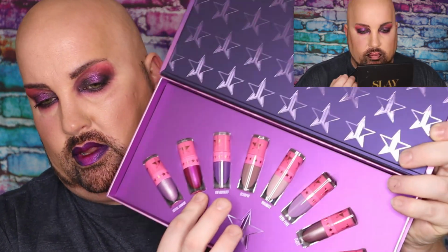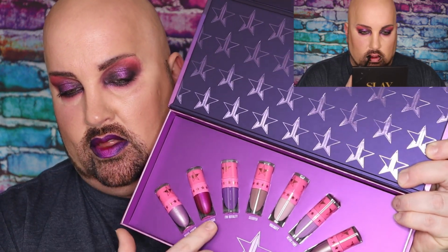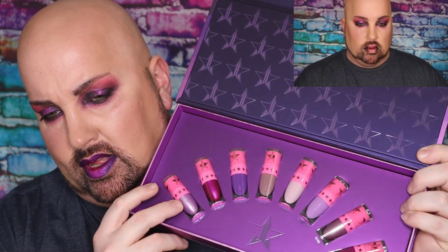And we have Royal Armor, I'm Vulgar, I'm Royalty, Scorpio, Virginity, Blow Pony, Clout, and Berries on Ice. I think these two are the new ones. I used this one for the outside, and then I used this one for the middle. This was also $52. Same thing with this. There's not a lot of dark colors. There's a couple of reds. It's very lilac-y. So I did enjoy this.